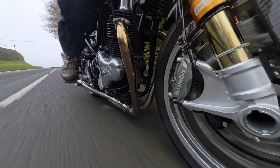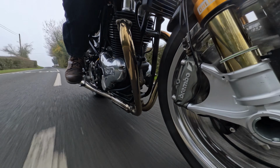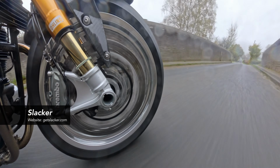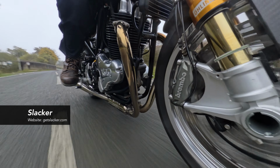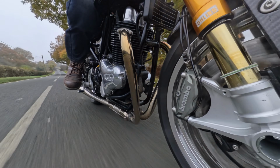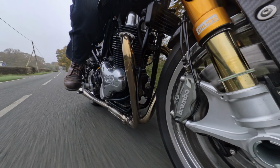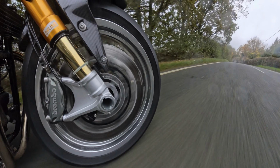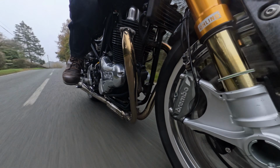In my first impressions video, I said that an American company called Slacker was going to send me a tool to use to help me measure the sag on the suspension. Well, it hasn't arrived. Got stuck in customs, so I'll have to show you it on the next bike now. But I still went ahead and I did the sag on the bike, and I spent a lot of time tweaking the suspension, which I'll also go into today.